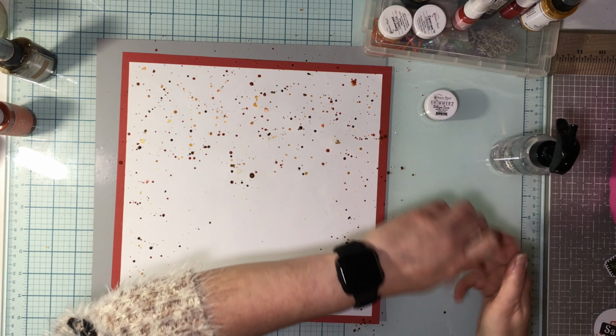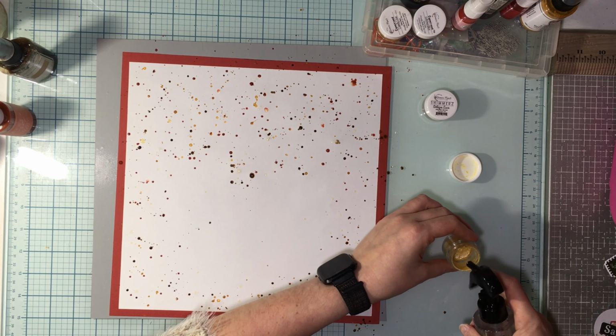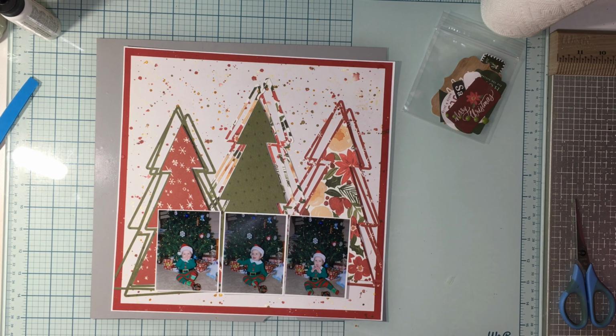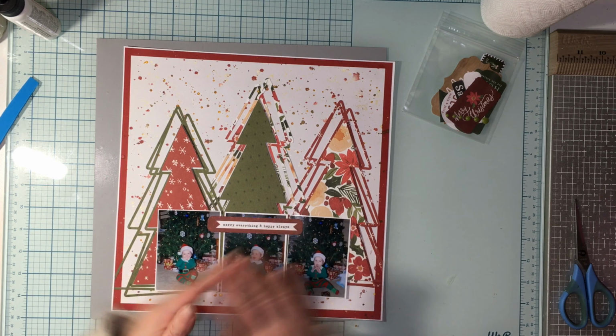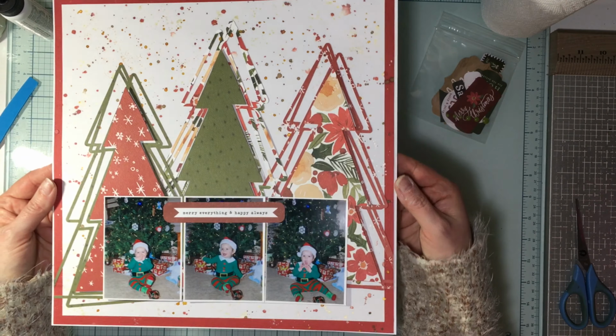And then we're going to do antique lace and Christmas cheer. And then I'll have even more gold. All right, that looks mighty fine if I do say so myself. And then merry everything and happy always. This is going to go right in the middle. Oh, I love it. That turned out really good.